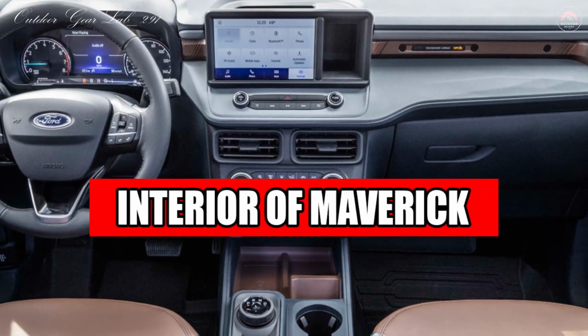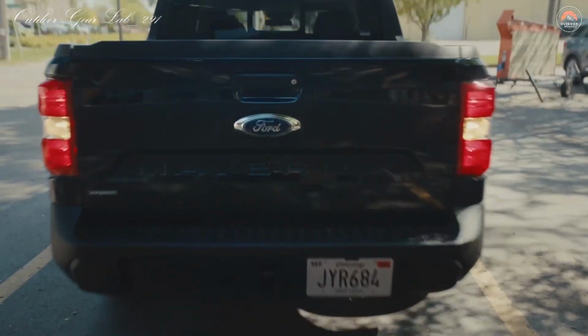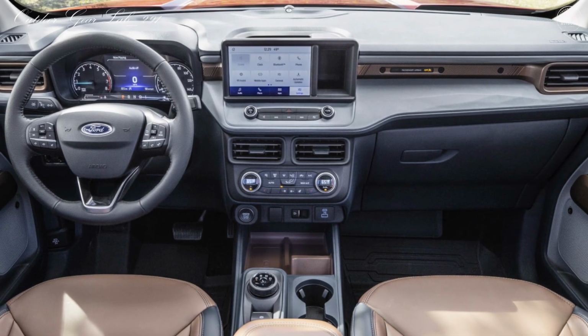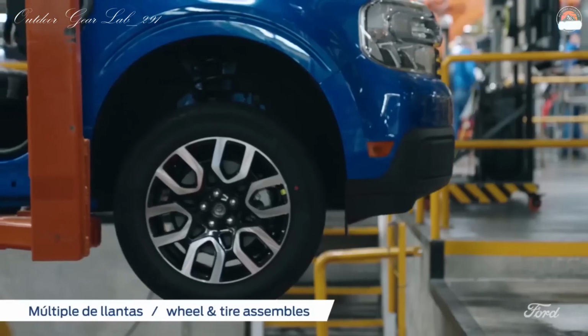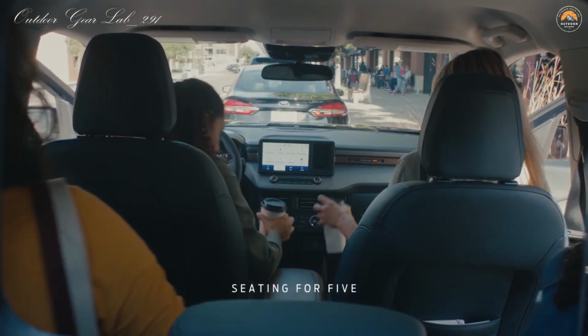Interior of Maverick. You'll love the Maverick if you like your truck interior simple. There aren't a lot of frills or buttons, but finding the controls you need is very easy. Getting in and out requires some ducking of heads for most, but once you're inside, there's a decent amount of headroom all around. The driving position is relatively upright, and the driver's seat and steering wheel don't offer much adjustability. Legroom is limited in the rear seat, as is the space under the front seats for feet.